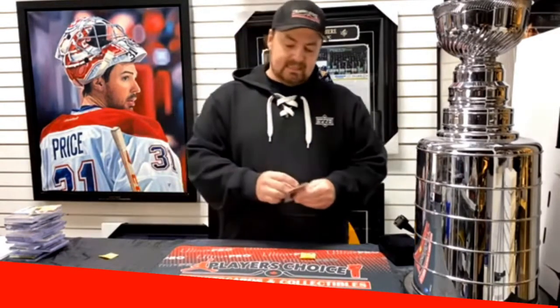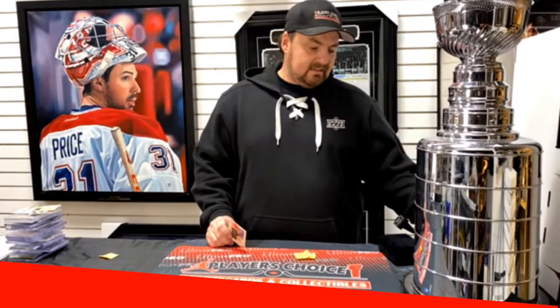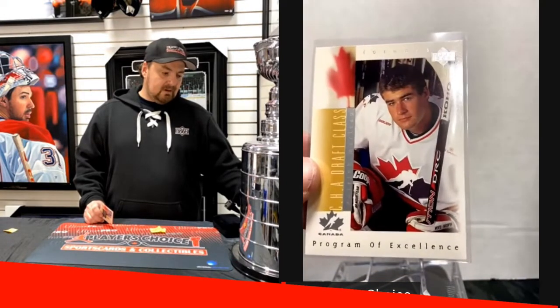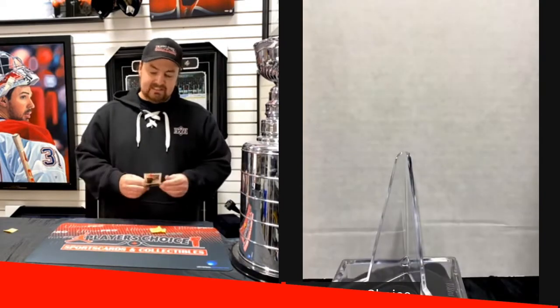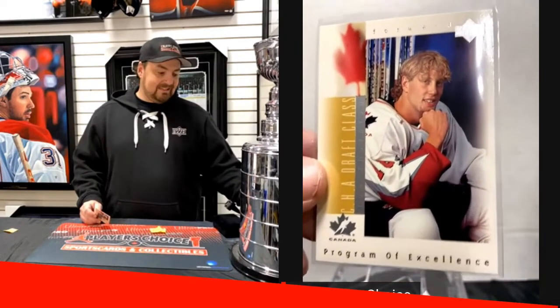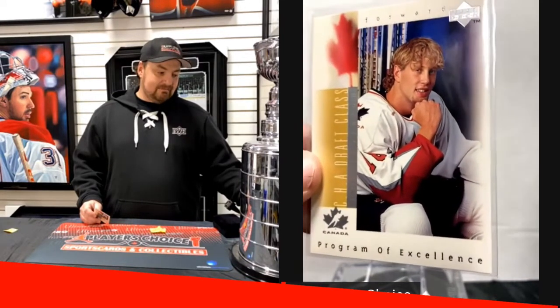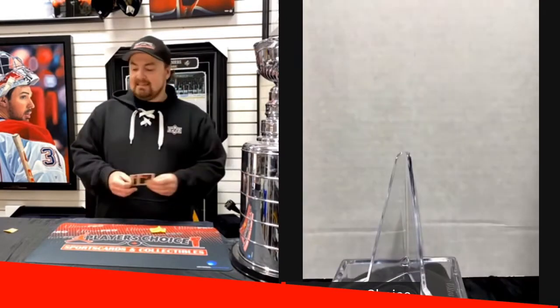If you look at a couple of good ones in 06-07, 2000 or 1996-97, Patrick Marleau rookie card. Looking young there. If you think he looks young, look how young Joe Thornton looks, without the big beard. He's heading to Toronto this year, and some of his teammates are only that young, so it'll be interesting to see. So again, that's at 6, 7.